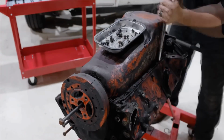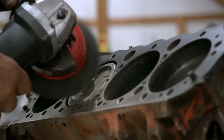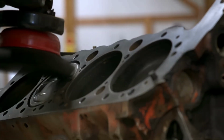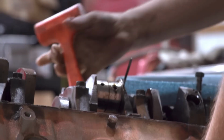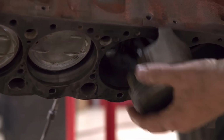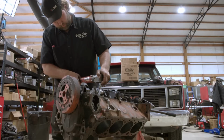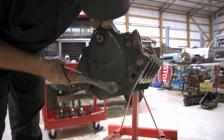Roll this over, get the oil pan off, do a thorough inspection of the bottom end. Get all of the guts out of this thing, clean everything up, re-ring it. We're gonna hone this thing. We're gonna put new main bearings and rod bearings, put it all back together and hope that it runs well.